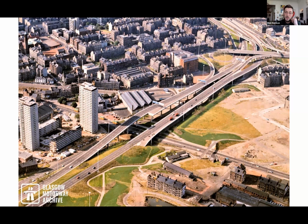So you can see the challenges that the city has been grappling with, which is massive issues of vacant and derelict land, and trying to work out how to restitch the north of the city with the city centre, which has caused significant economic and social challenges.